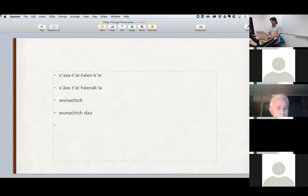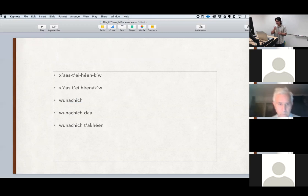And Winichich Akin. Like this? Yeah. Okay. And what did you find? So they're all Porpoise Island, or what we call Pleasant Island area in Icy Straits. So it's the back of a porpoise.